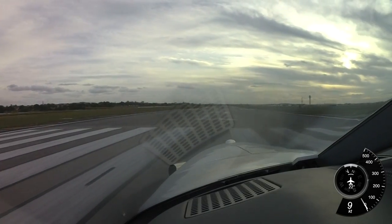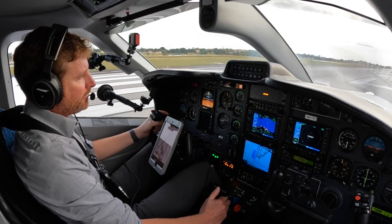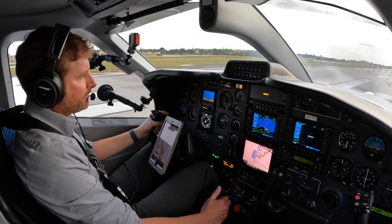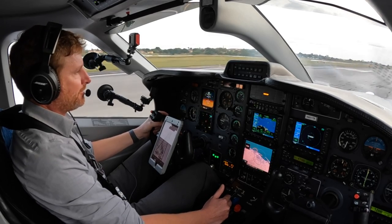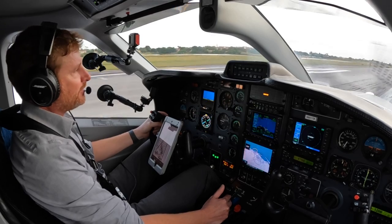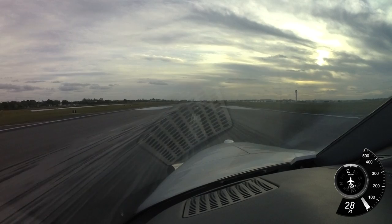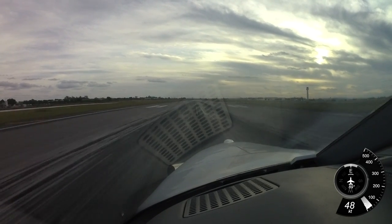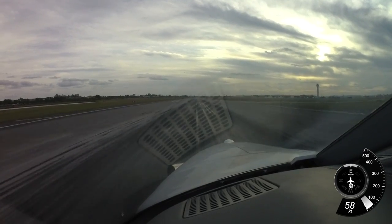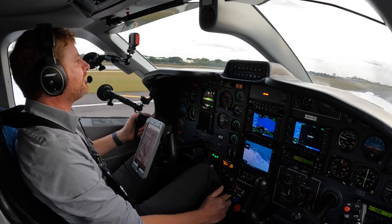There we go. Now we're going to ease the prop RPM up. I'm going to advance the torque for takeoff power, which will go right up to 100%. Takeoff power set. Oil temperature and pressure are all good in the green. Holding center line with our rudder pedals. Looking for a rotation speed, and there it is. Pull back on the yoke, and up into the sky we go.